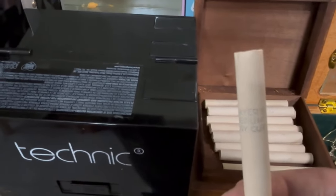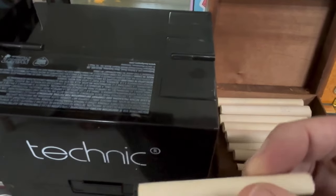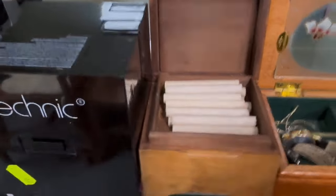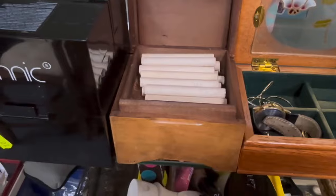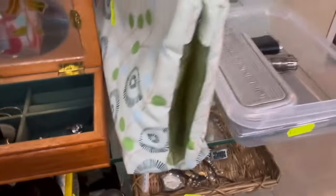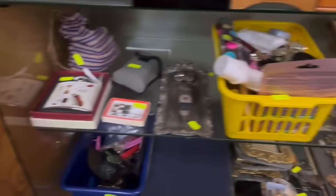Players, medium navy cut cigarettes. Look how old they are. They've been sat in that box for years. Answer me in the questions. Would you smoke one? Let us know in those comments. I'm not sure I would. Look at all them, but I bet they're strong. Wow. Anyway, lots of jewellery and cosmetics and things like that.